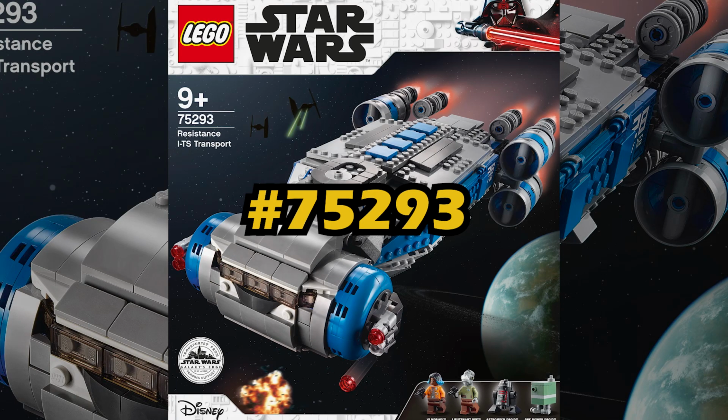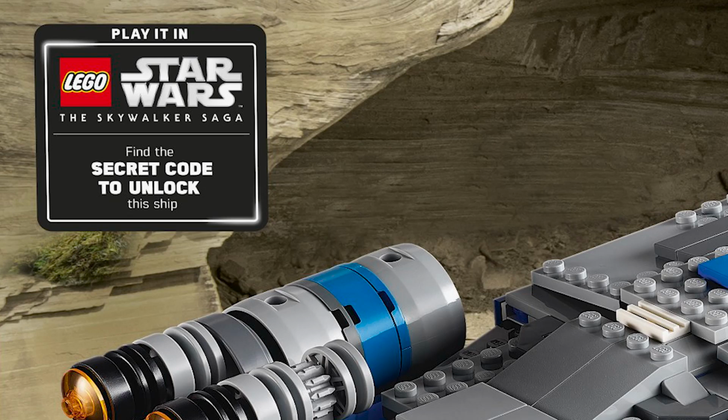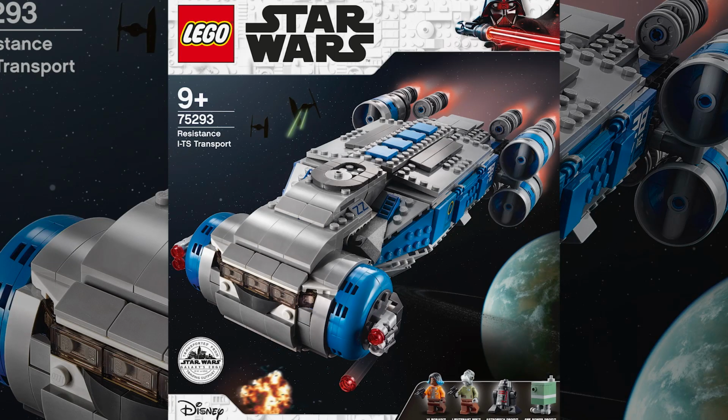75293 Resistance ITS Transport is based on a vehicle found at Galaxy's Edge, but this set also has the same promotional image as the Razor Crest. This is one set that doesn't really interest me as much as the others, so if I had to do without one vehicle in game, this might be it. But let's talk about what these new codes mean for the game though.